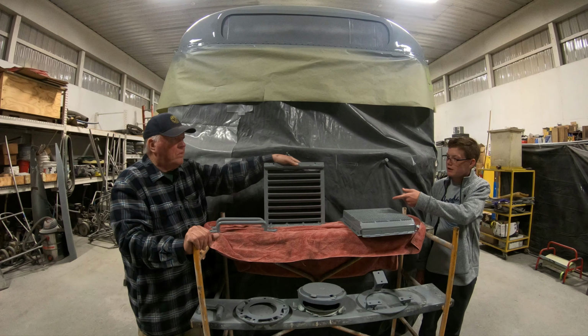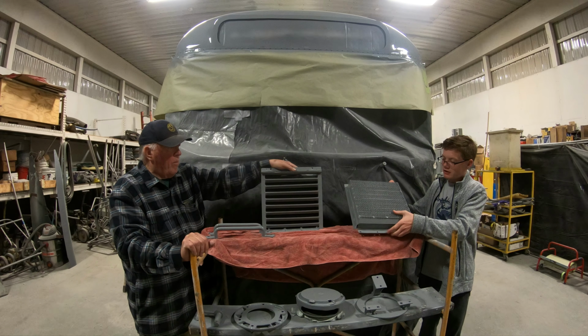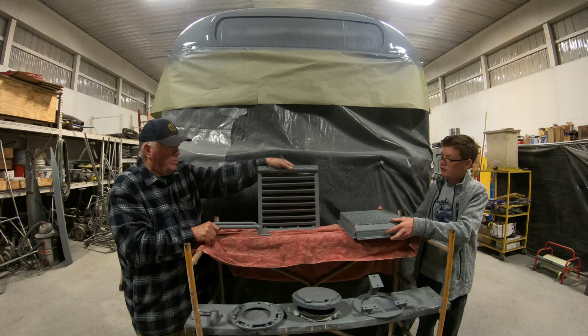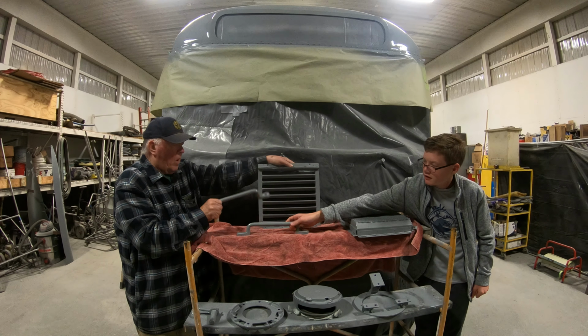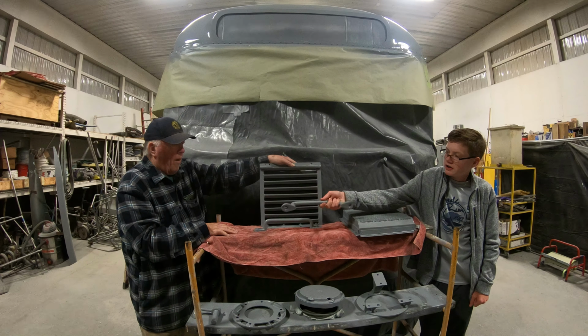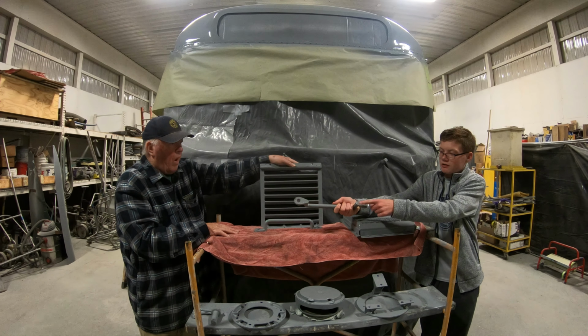So here we have the MG covers. You can see this is the back. Harry there has the front. You can see both sides have been done with the paint, and it looks really good, real nice and shiny. Then Harry over here has the grab rails for the roof. They're totally done, front and back. It's good we got the back done because then the underside won't rust.